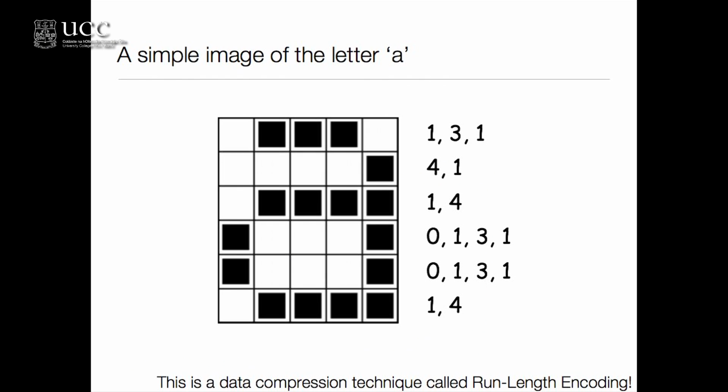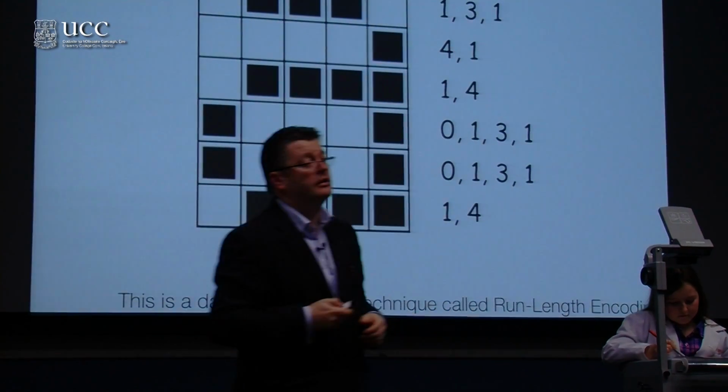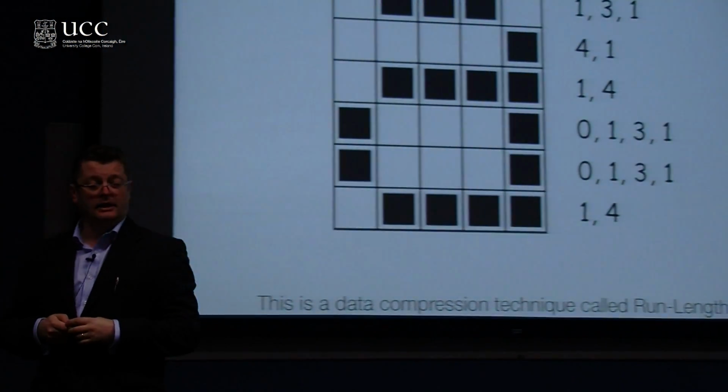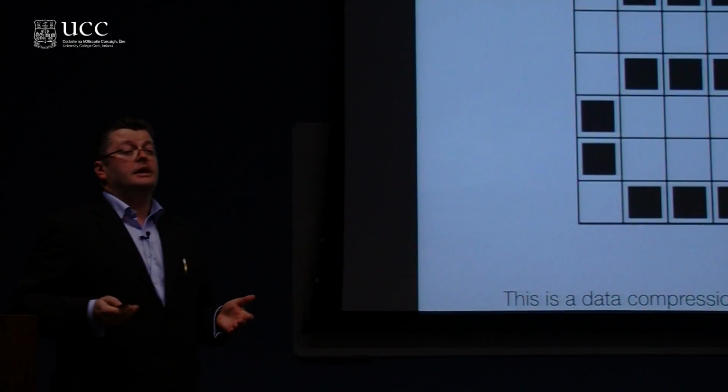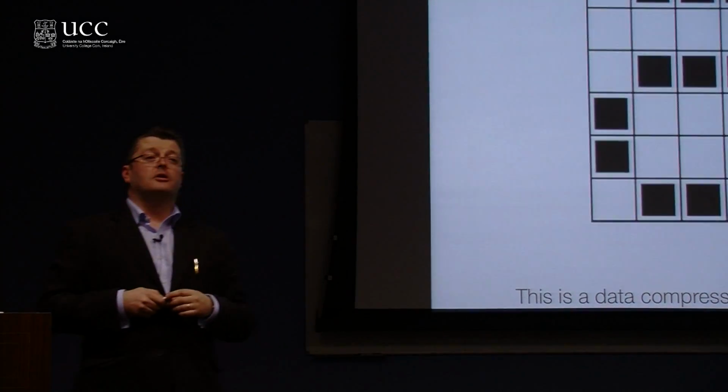So while it's a simple idea, well, I hope you agree it's a simple idea, we just count the number of white and black cells in every row. This is actually called run length encoding. It's a data compression technique. Now, of course, a 7-year-old, or in Kate's case, a 9-year-old, doesn't care that it's a data compression technique.